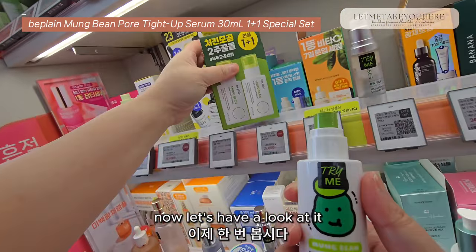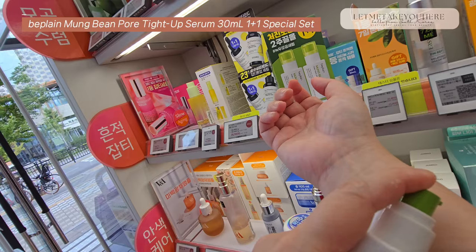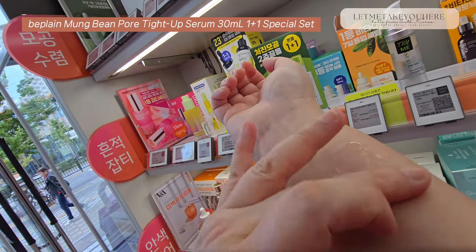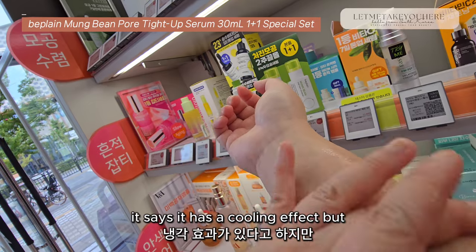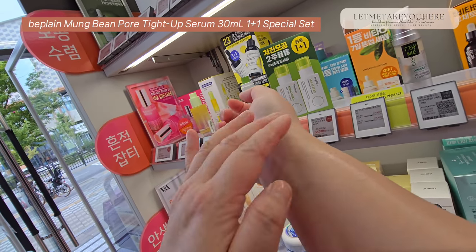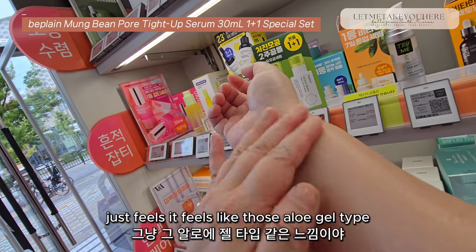Now let's have a look at it. Oh, it's clear. It says it has a cooling effect, but it feels like those aloe gel type.